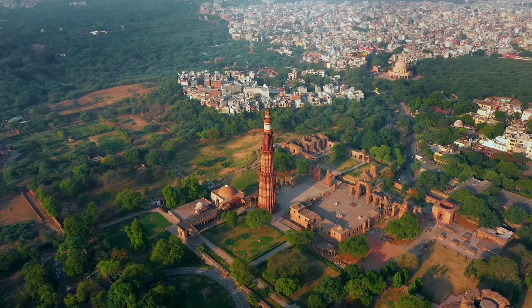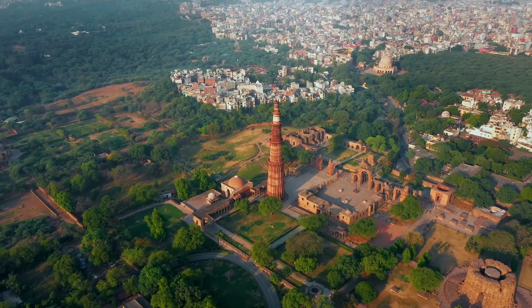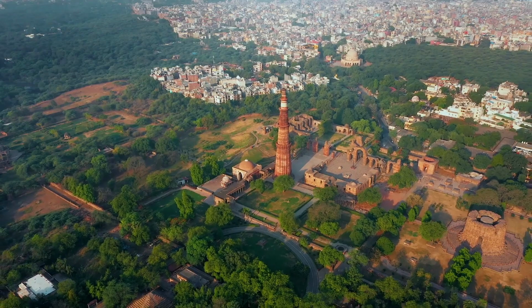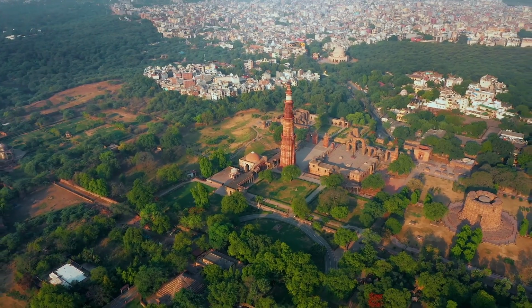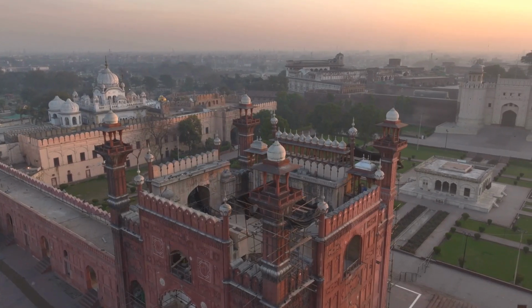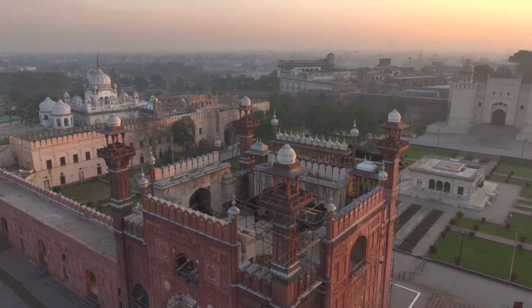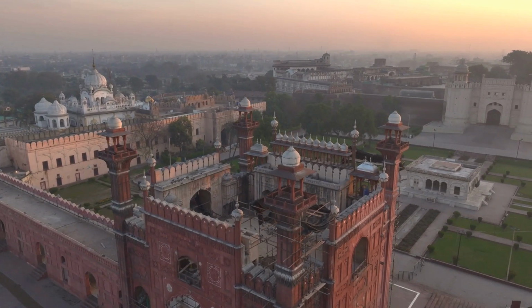Just look at the intricate carvings, the intricate details. Each stone tells a story, each carving a piece of the puzzle that makes up this magnificent structure. This wasn't just a tower, it was a masterpiece. The craftsmanship is unparalleled, showcasing the skills and artistry of the artisans who worked on it.